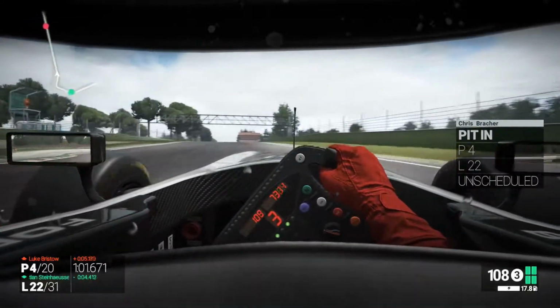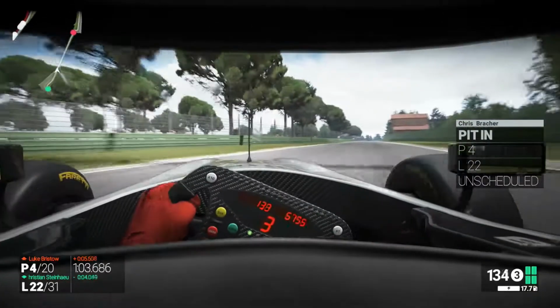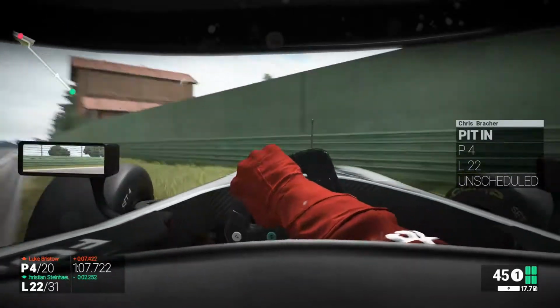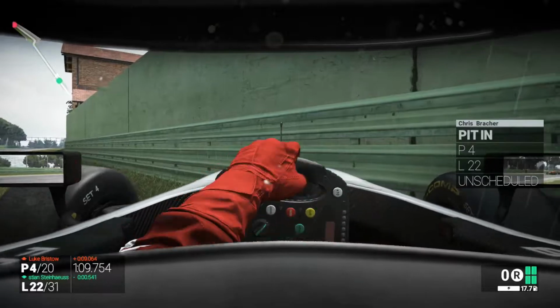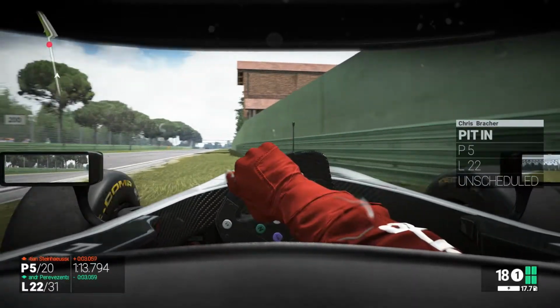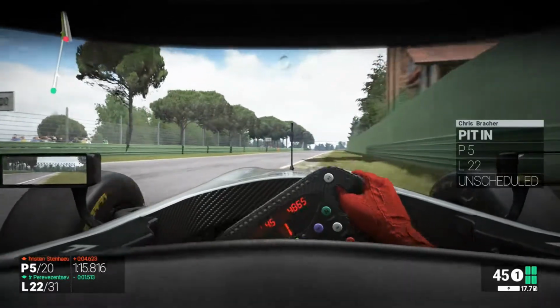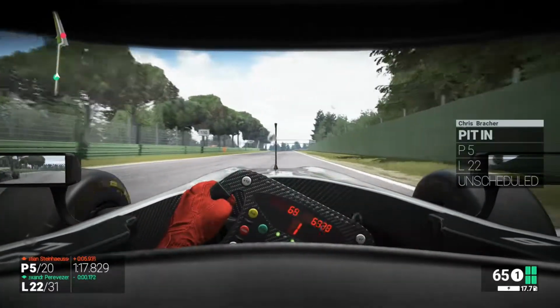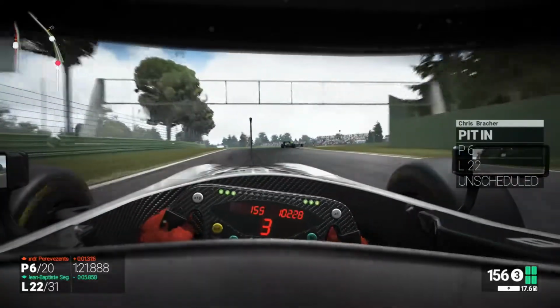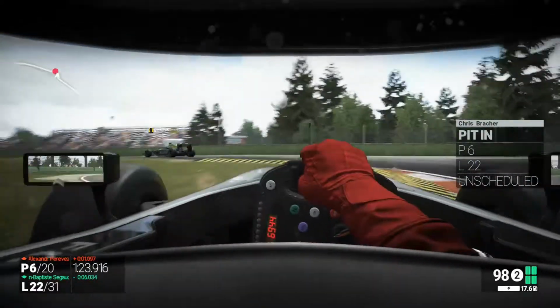We almost lose the back end, drifting all the way through the turn there. Oh my God, the car's all over the place there. And yes, we lose it and need to switch it into reverse and nurse it back onto the track. We're losing a lot of positions right now. We're in P5 currently. And don't forget, Jean-Baptiste Segaud actually went into the pit, and he's still right behind us right now.